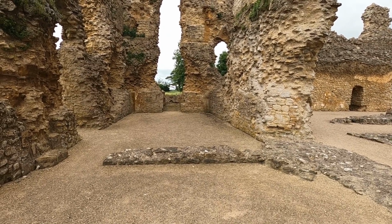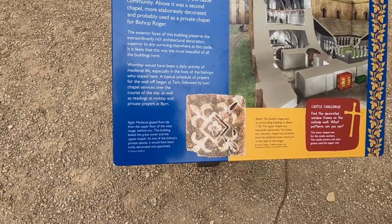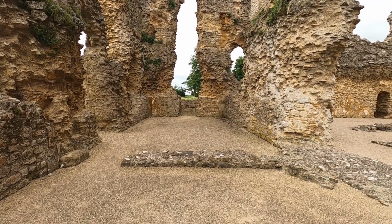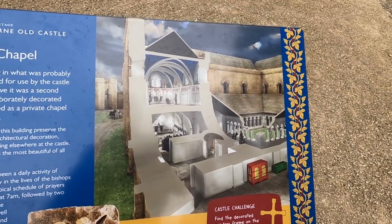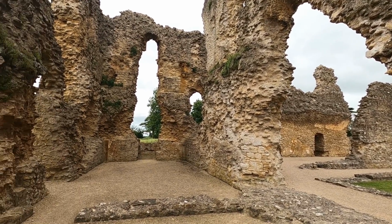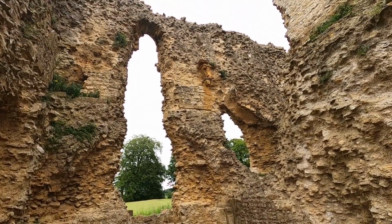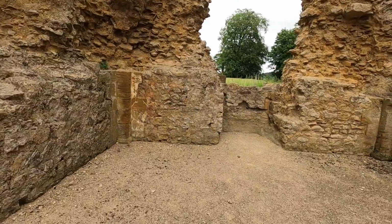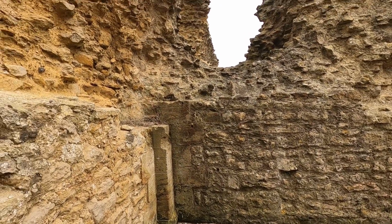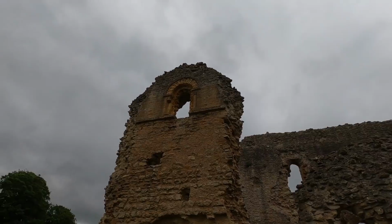Exterior faces of this building preserve the extraordinary rich architectural decoration superior to any surviving elsewhere at the castle. It's likely this was the most beautiful of all the buildings here. So worship would have been a daily activity of medieval life, especially in the lives of bishops who stayed here. Yes, let's look at the walls. There's the decoration it's talking about there. You can still see some of the decoration up at the top there. Still got some of the decoration on that window up the top there.